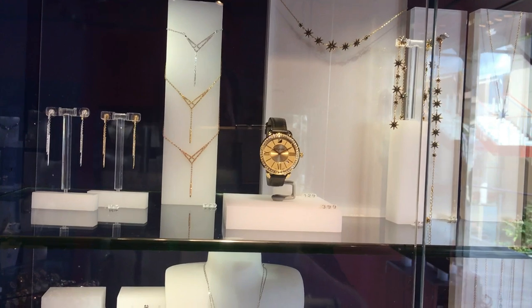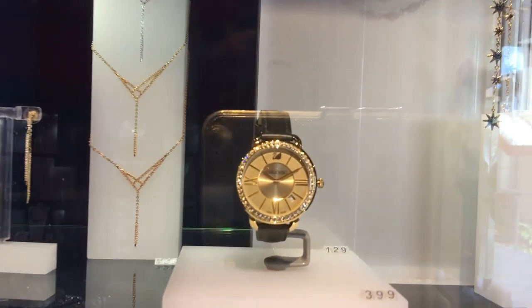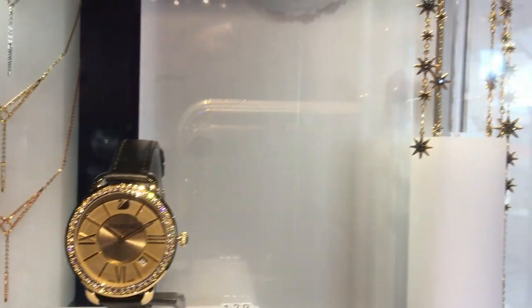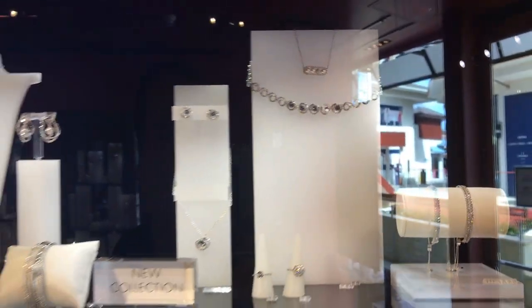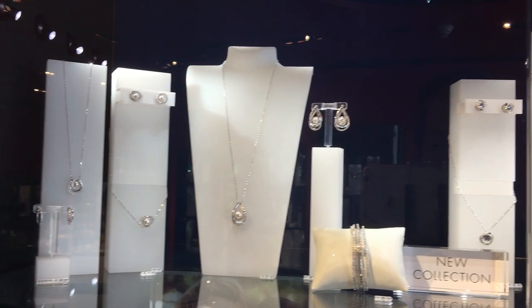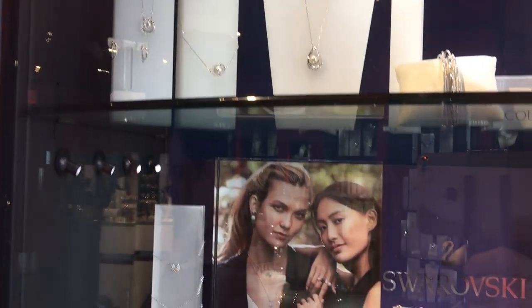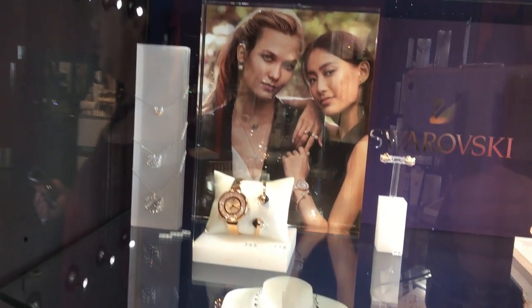There we go. Beautiful earrings. Ooh, check out that gold watch. Check out that bling. Black leather. Ooh, look at this one here. All silver. Ooh, sterling silver, my favorite. Ooh, matching earrings with the pendant. Ooh, that's me. Beautiful ladies showing off the fabulous Swarovski jewelry.